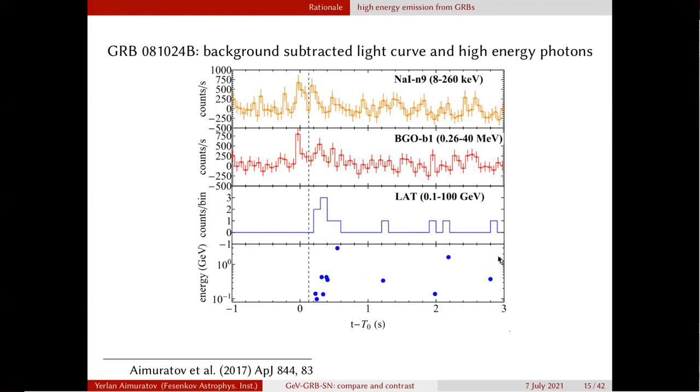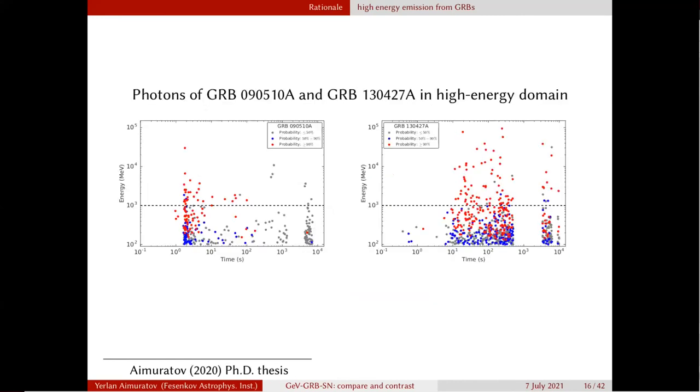which has a random distribution actually, and does not strongly correlate with the prompt emission in the MeV and keV part as well. It was then named afterglow, because it happens for a long extended time after the burst itself. They are different in behavior and duration as well, and they are present in both the short GRBs and the long GRBs. Here I show the most prominent, iconic GRBs from the short distribution and from the long distribution.